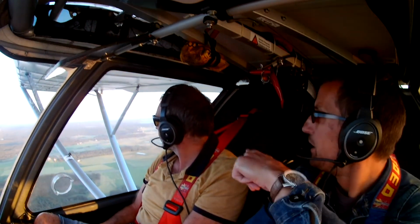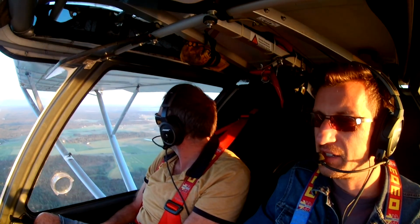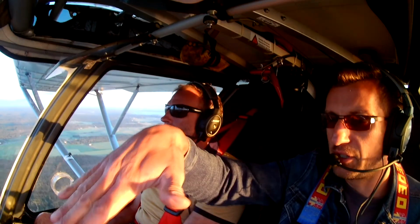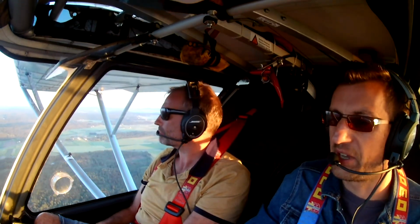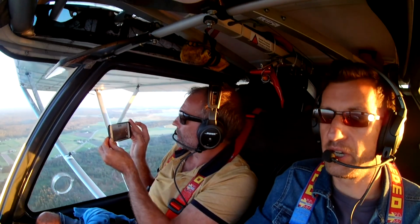Flaps down. What's flap? If you look at the wing, can you see the bit that's moving now? Yep. That's the flap. And it just helps us to fly a bit slower and with more of a nose down attitude. So you use the flap down when you land? Yeah, it helps us slow down. And I have to make a few radio calls as we go.